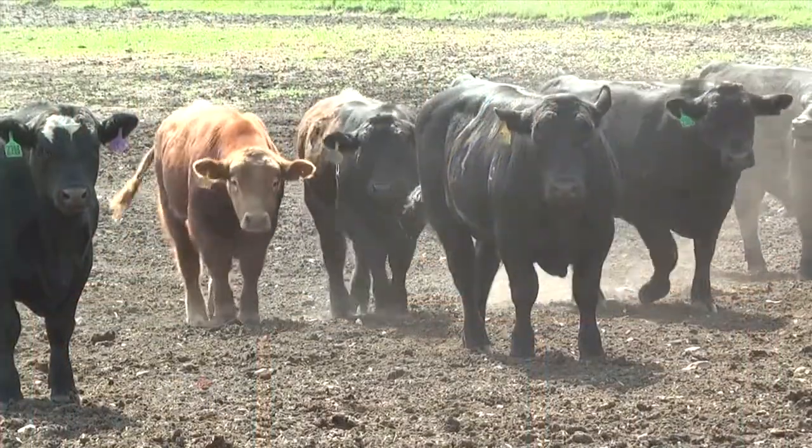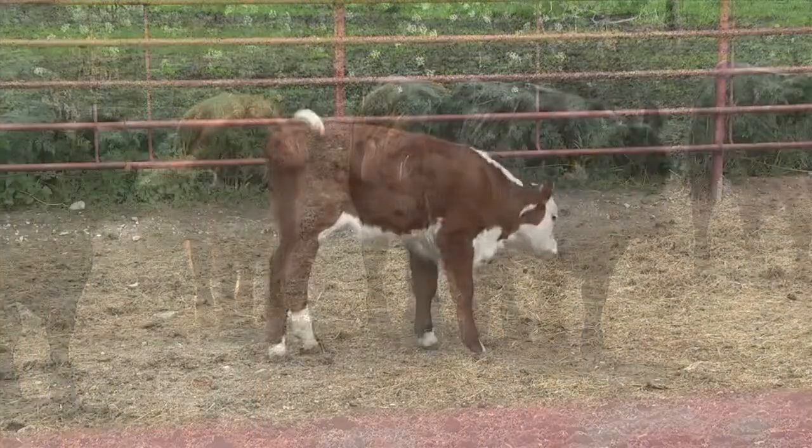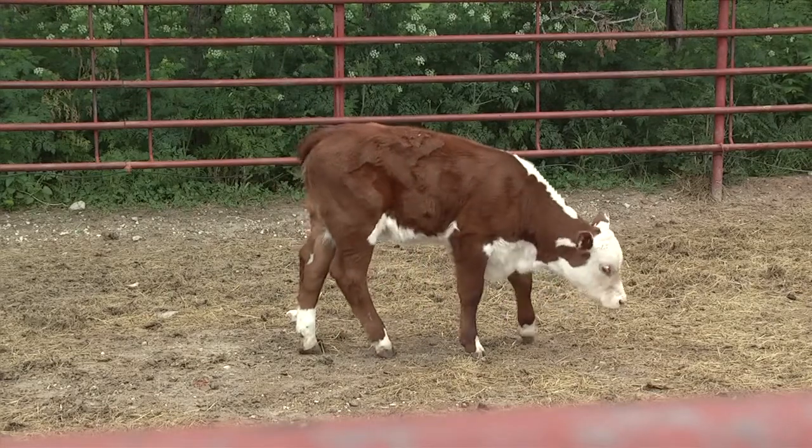and really for a number of reasons. For one thing, unlike other diseases, it really affects all age categories. So adult cattle can be affected with this virus, very young calves, feedlot calves, so really all segments of the beef and dairy industries have to deal with the BVD virus. So that makes it important.